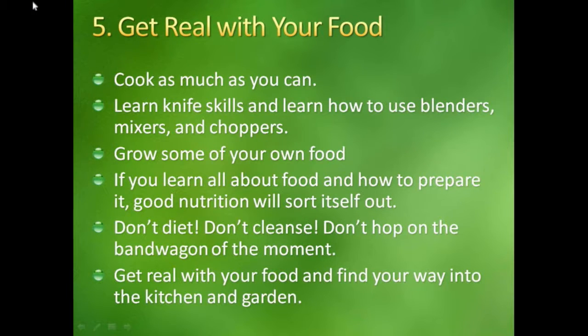You want to get real with your food. That's the main thing. You want to get in touch with it. Cook as much as you can. If you learn knife skills, learn how to use the blenders, learn how to use choppers, it helps you get more in touch with your food, and it also helps you learn more about the nutritional value in the ways that you cook food. You know, grow some of your own food in a garden.